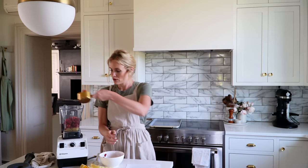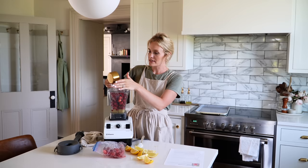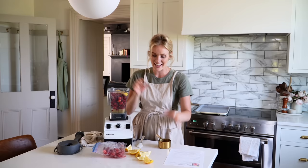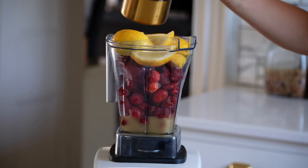2, 3, okay, we're just shy of 4 cups. I'm gonna add a chunk of frozen strawberries as well. And then this recipe actually calls for you to put in the entire lemons. I have 2 lemons quartered. I'm just gonna stuff that all in here and then we'll strain it later, so we'll get rid of the peel that way. Then I'm gonna add 2 cups of water and then we'll blend it all together.